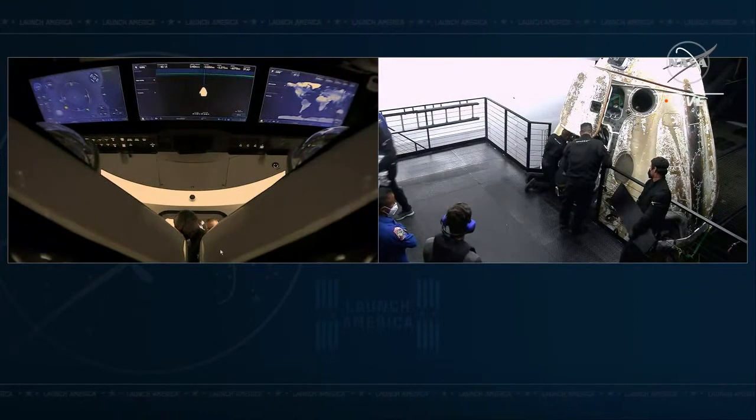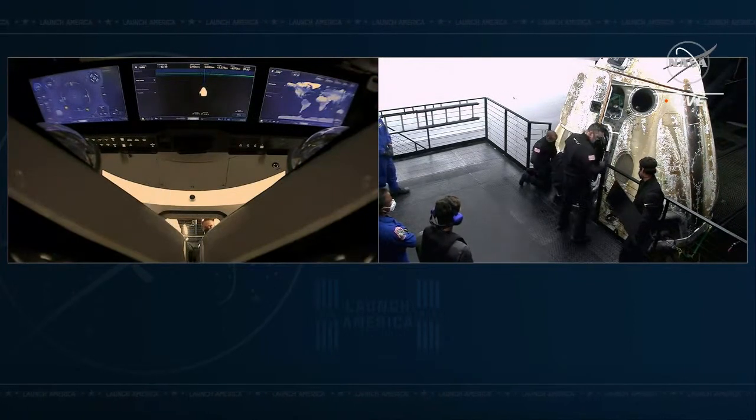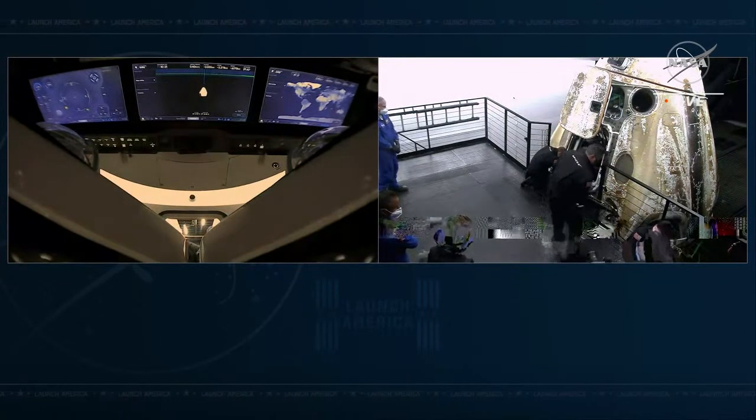We actually have to remove the footrest underneath the seats prior to the crew getting out. It just makes it a little bit easier for them to egress the vehicle with that out of the way.